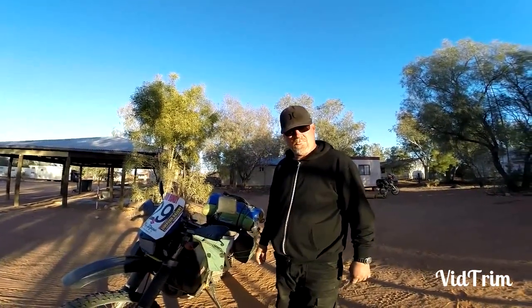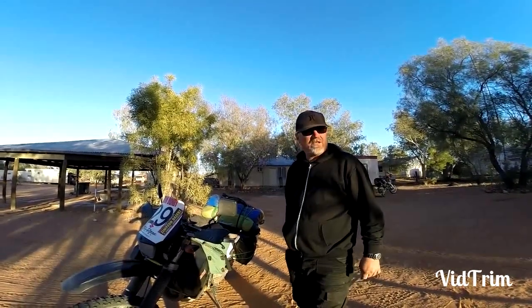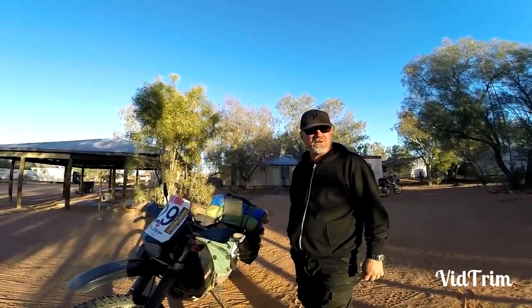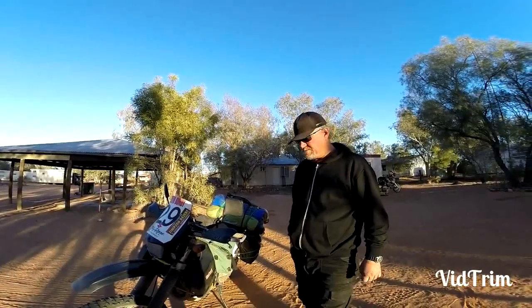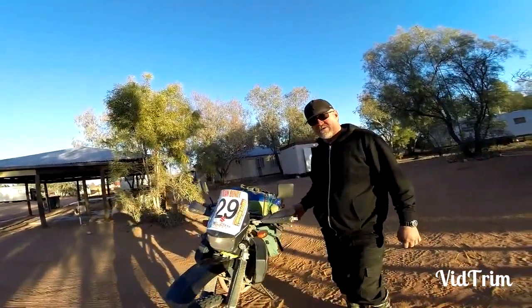Coming across the Simpson, what was your tyre pressures? What did you run your pressure at? Oh, it was about 15 on the front and 18 on the rear, which seemed pretty comfortable. Yeah, seemed really good actually. And so the bike tracks well with that pressure? Yeah, absolutely, it tracks really well.